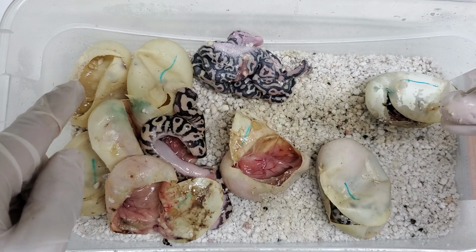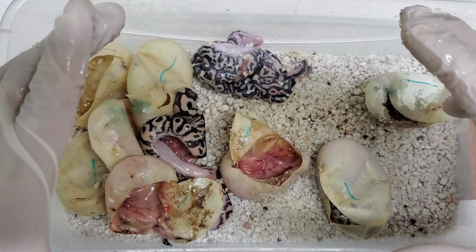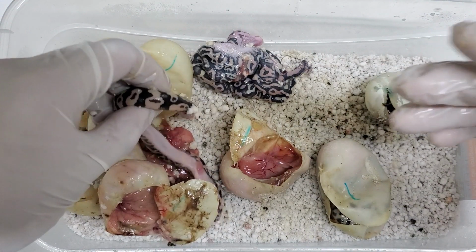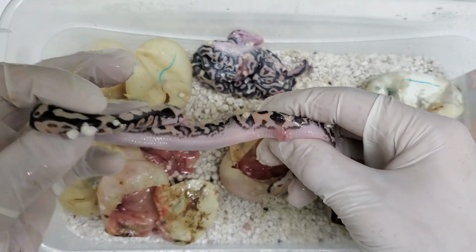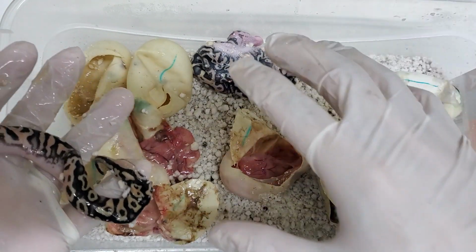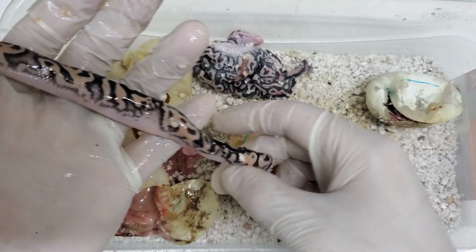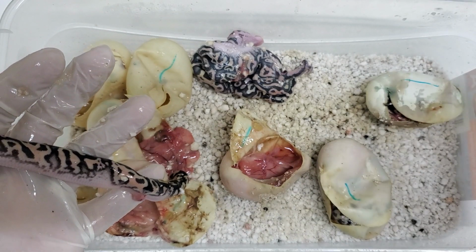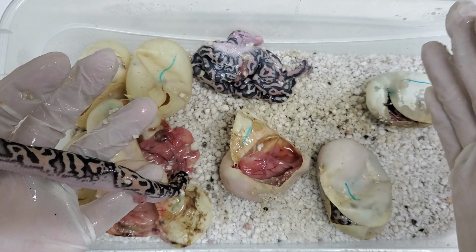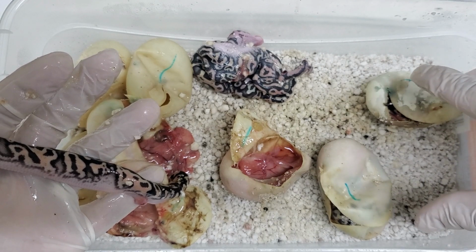I can't explain or understand why the middle would be any different in terms of temperature. So I don't really think it has anything to do with the incubation temperature, unless the middle wasn't warm enough. Maybe the sides were warmer and the middle wasn't warm enough. So that could be one thing, but also my heat tape in the incubator is on the back wall of the incubator. So these two here were in that direction.